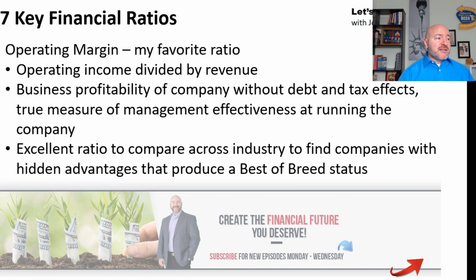And that's the business profitability, okay? That's the sales that they made minus how much it costs to buy all their inputs, so their cost of goods, minus all their operating expenses, so the expenses to run this company, and then that gives them their operating profits. Now, this is before any effect of debt or tax effects.